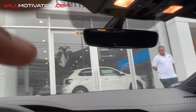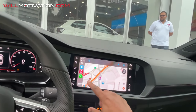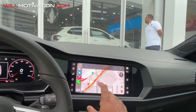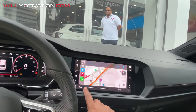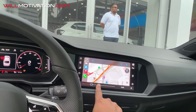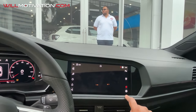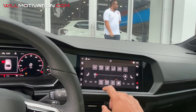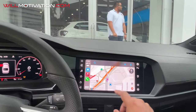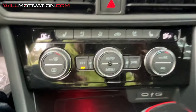Got your sunroof right here. And, oh, giant screen. I believe this is a 9-inch or 10-inch screen with Apple CarPlay, which is wireless, which I love. It's got your audio controls, which are digital. Audio controls, AC controls, obviously. Auto start-stop, you can turn that on and off. Jump back to CarPlay right there.